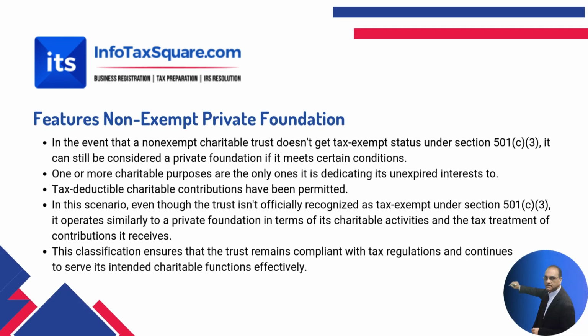Now I have entered the final part of this program, which is features of a non-exempt private foundation. I'm going to share a few features, then I will finally share the advantages and disadvantages of the non-exempt charitable trust. So I'm going to start with the features of a non-exempt private foundation.